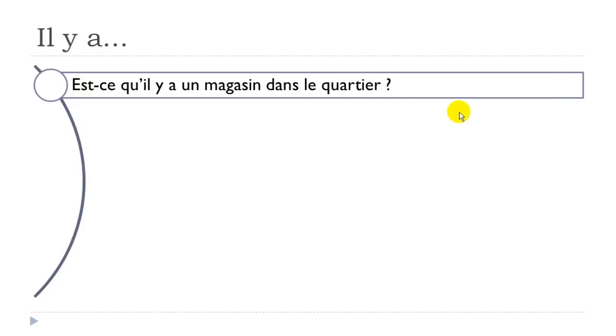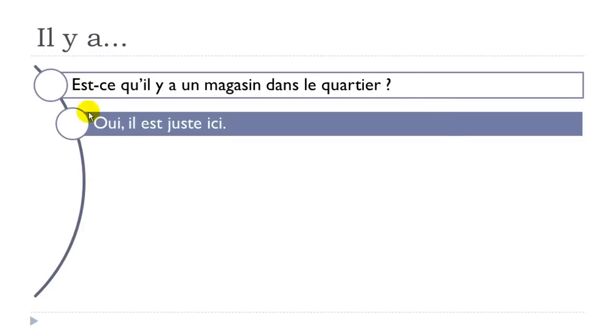All right. So the answer would be oui, il est juste ici. Yes, it is right here. Oui, il est juste ici. Okay. So in that case, we've been using this il y a, there is, just because un magasin, well, it's singular. So it's basically there is a shop, there is something.